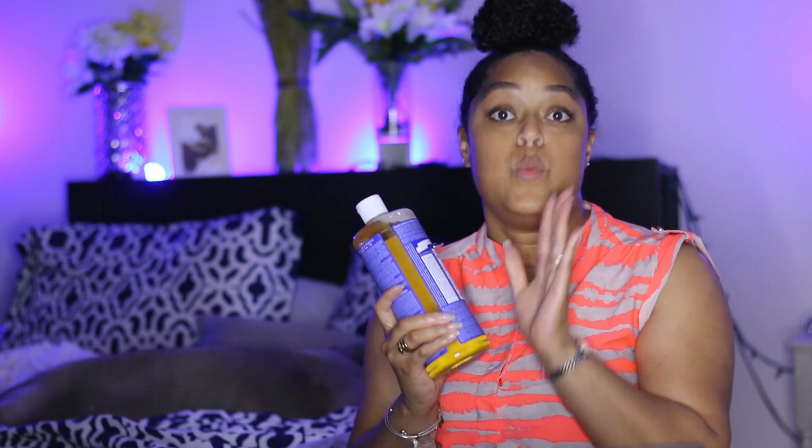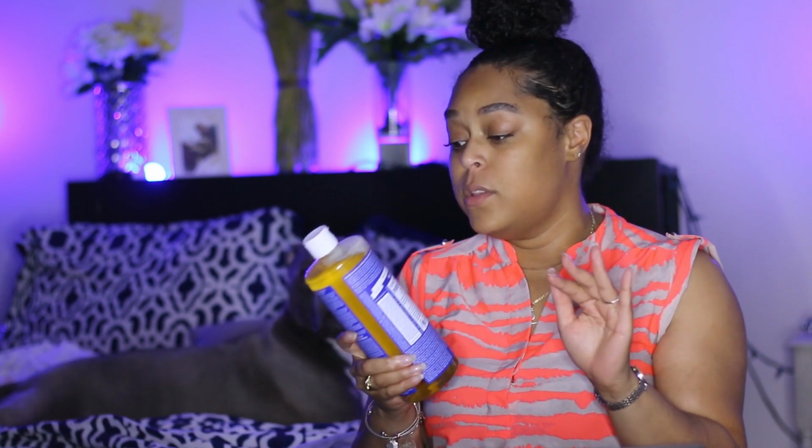All right. So first thing I want to mention is when I shampoo my hair, this is heavily concentrated. So you want to dilute. It even says this on the container. It's like, dilute some more.